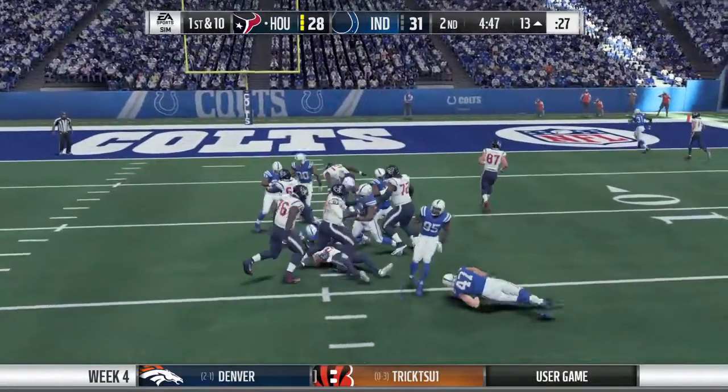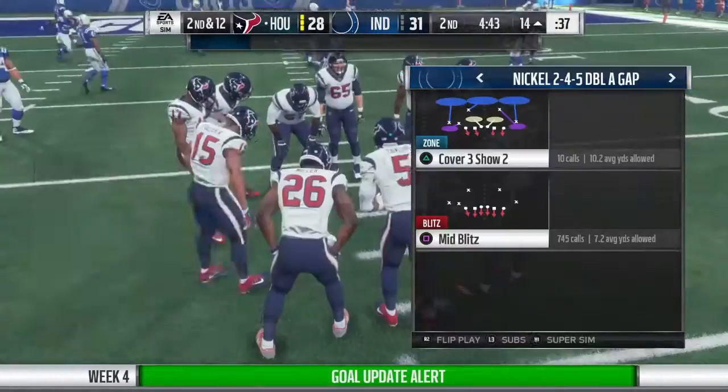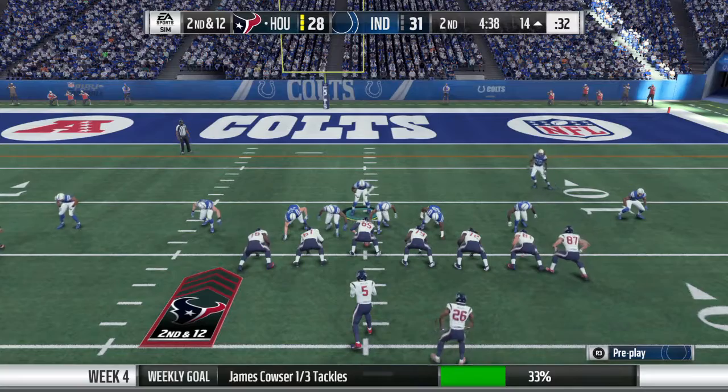10 carry now for Lamar Miller. Absolutely nobody fooled there. He's going nowhere fast as he's stopped behind the line of scrimmage. This will be a 2-yard loss on the play, and it'll be 2nd and 12.